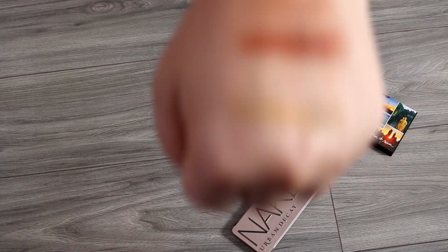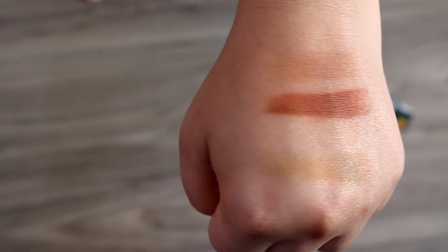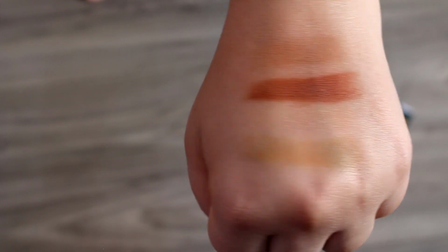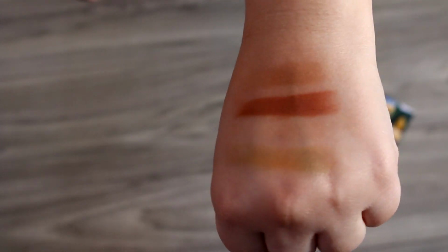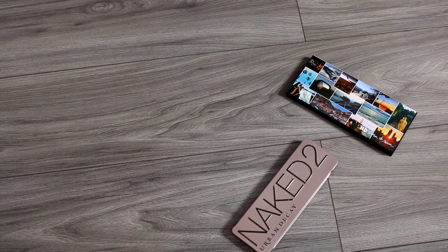These are the eyeshadows. As you can see, they are pretty earthy and springy kind of looks. I think you can do a lot of spring looks with it, so that's a good eyeshadow palette for me, if you ask me. And especially for this time of year, who doesn't want that?